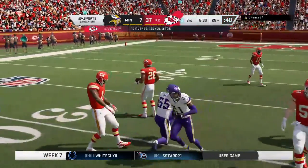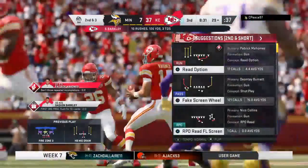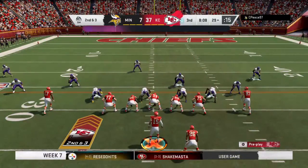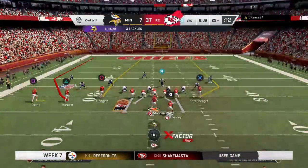Nifty running by Barkley there on first down. He scoots forward for 7 yards, sets him up nicely, 2nd and 3.